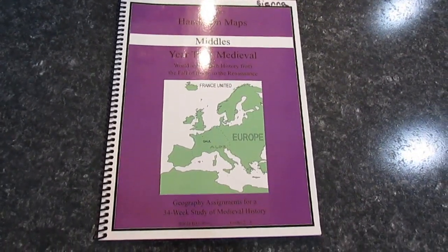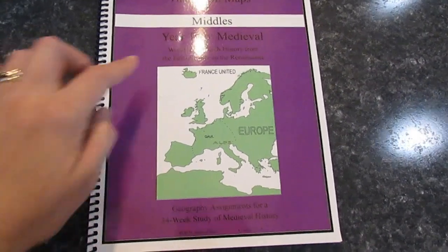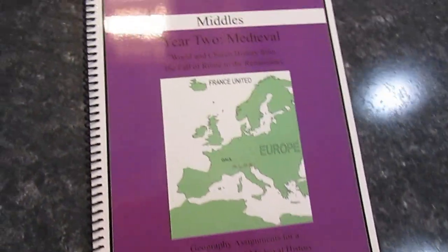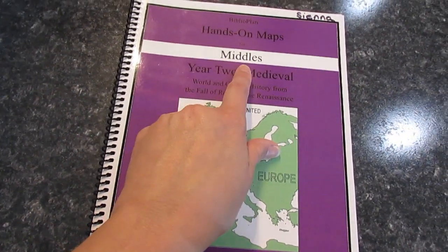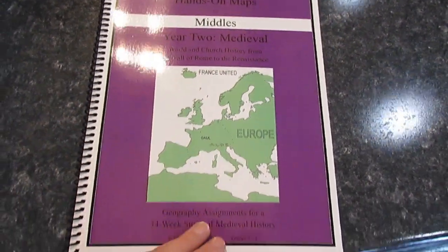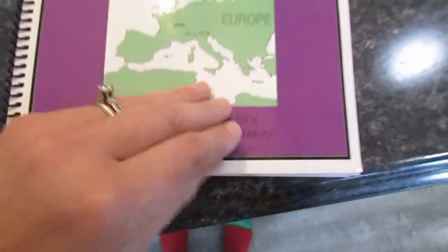So the last thing is the Handson Maps. That's the last thing that we ordered. This is for middles. Be real careful when you order from their website to make sure you're getting the right level, because it'll say for middles. I think it's also littles, and then I don't know what the next one's called, but look at the age group. So this is a 34-week study for grades 2 through 8. So you've got to make sure.